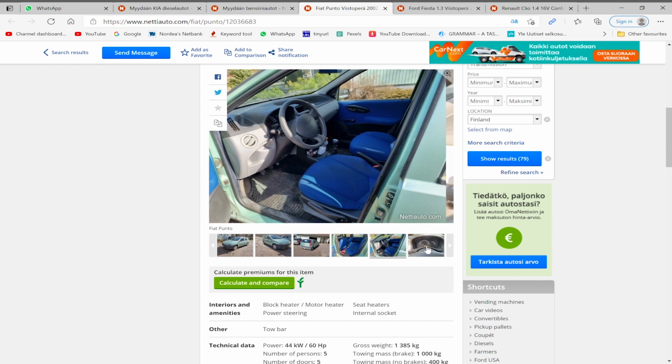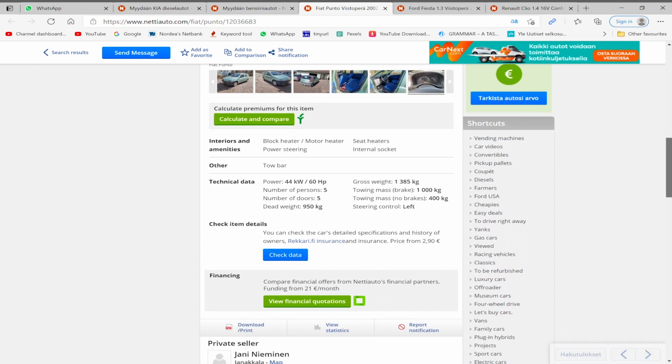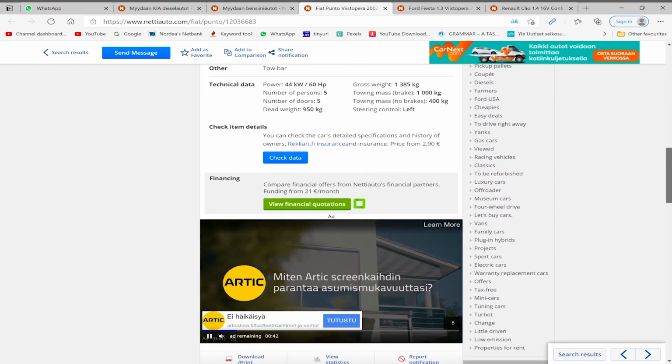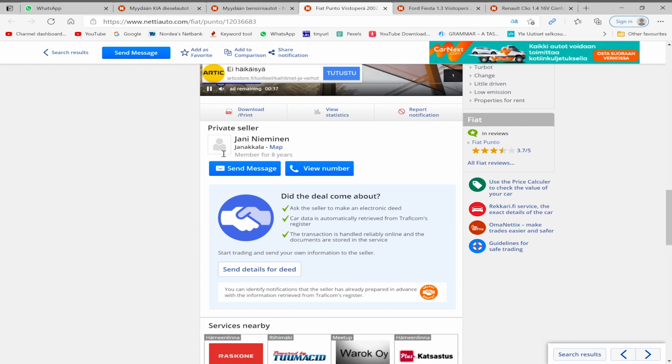It looks in a good condition. It's not that much driven. It looks nice. You can even see the reading on the meter, and then there is more information, some technical data, the weight of the car and everything. And here you can see this is a private seller, so it's not a dealer. So you can contact this guy.